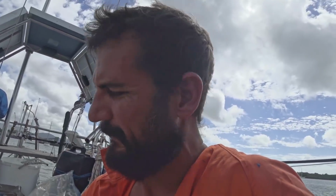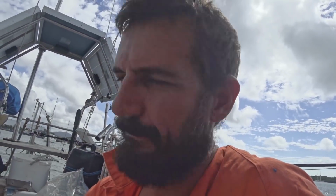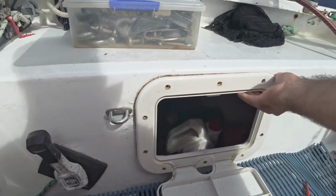Alright, so we've pulled all the screws out of the hatch. Let's have a little bit of a look at what she was and why it was leaking.